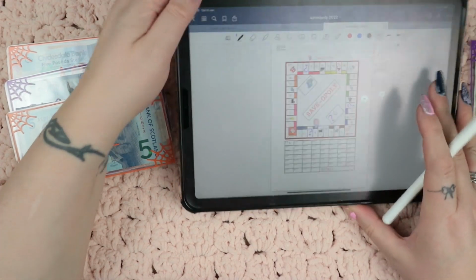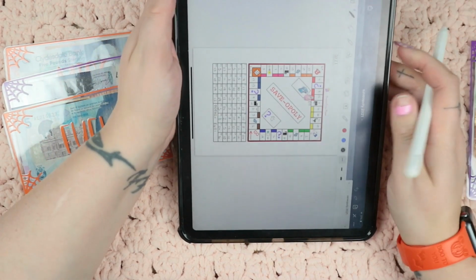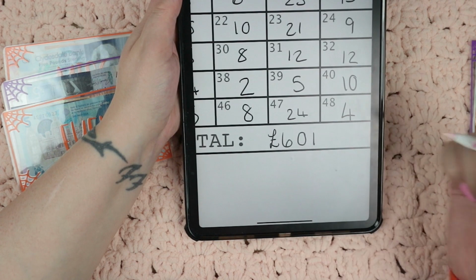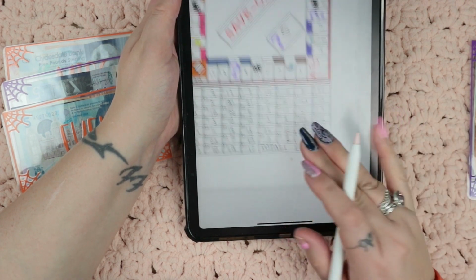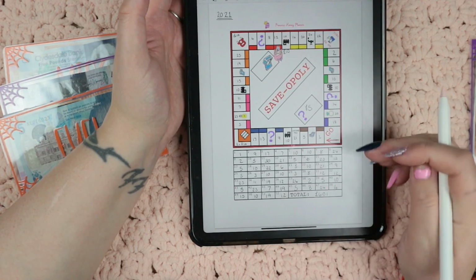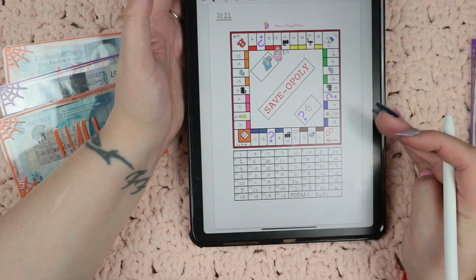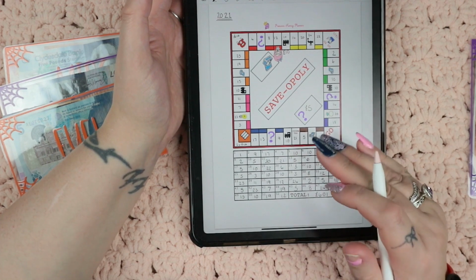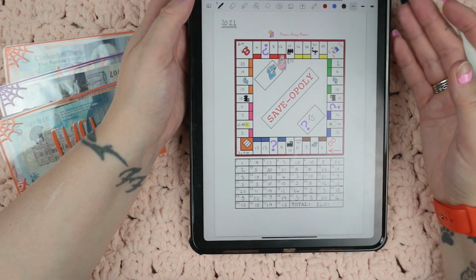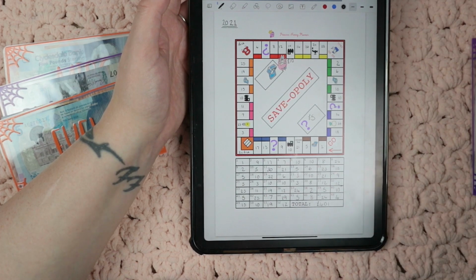Last year's Savopoly, hold on, I'm going to show you. Last year, our completed Savopoly, I managed to raise a total in 2021 of £601. That is what I saved in my Saveopoly envelope last year, £400 of that went to our sofa. So we still have £200 left. We haven't 100% decided what to do with it. I've actually just put it in an envelope marked savings. And I'm going to decide if we're going to put it to debt or if we're going to use it for something fun like we did with the 400.